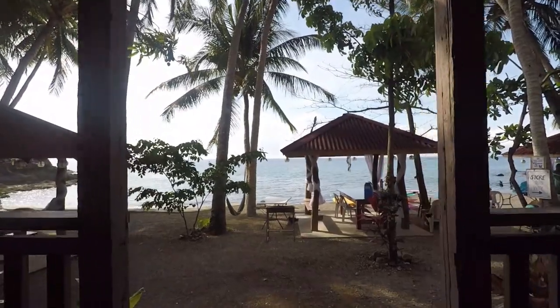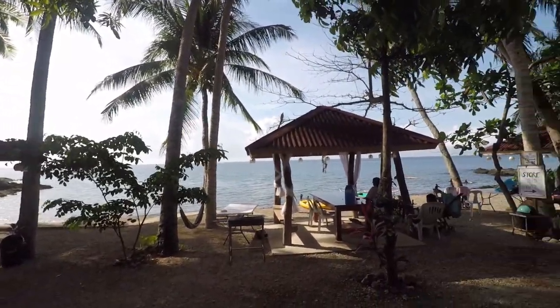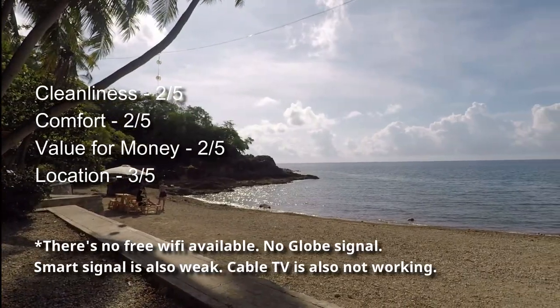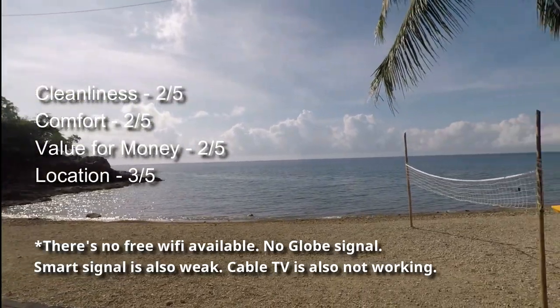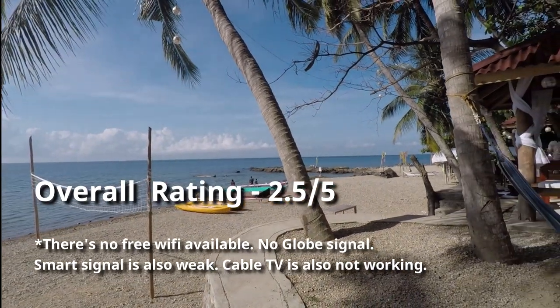Our cabin looked good, but they did not have hot shower and toiletries. Good thing we brought our own shampoo, soap, toothpaste, and toothbrush. We rated 2.5 over 5.